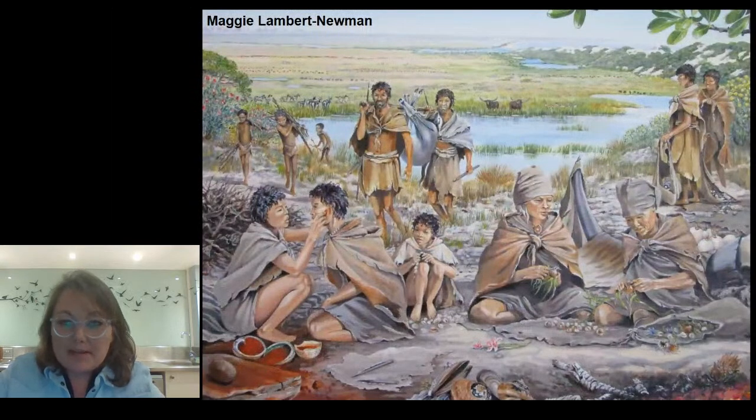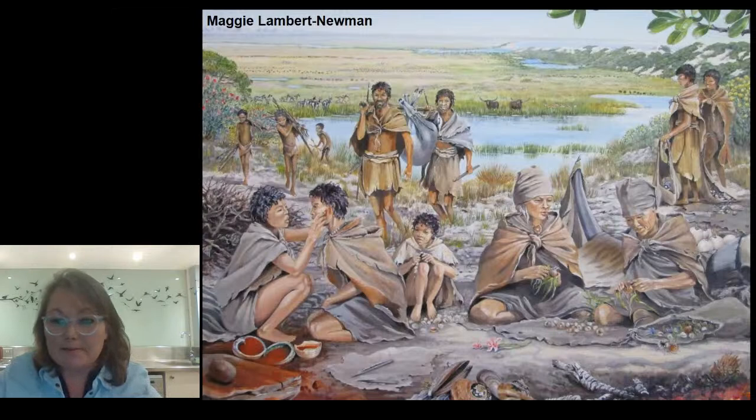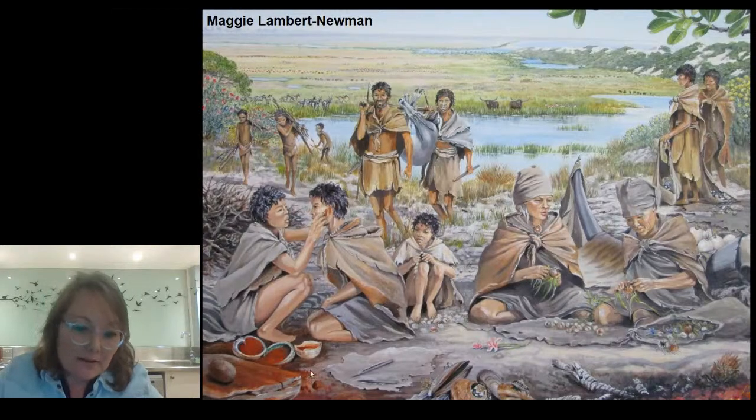Maggie Lambert Newman did this painting to try and depict the Paleo-Agulhas Plain landscape, showing people and aspects of their cultural lives from archaeological sites, animals that they would have been using for various reasons, and the landscape that we expect to have been prevalent.